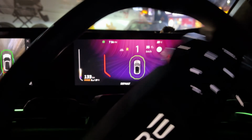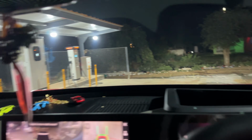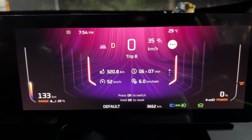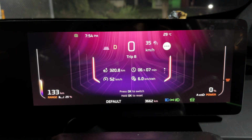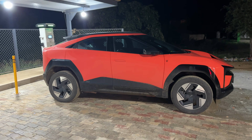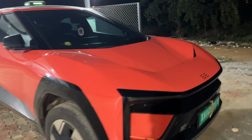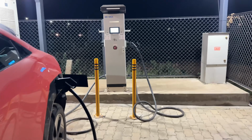So we reached Guru Prasad Veg, and here's the charger. It's a 120 kilowatts fast charger. We are here with 29% battery left. Let's get this charged. We are done having tea, got refreshed. The car is still charging. It's Xeon's 120 kilowatts charger.